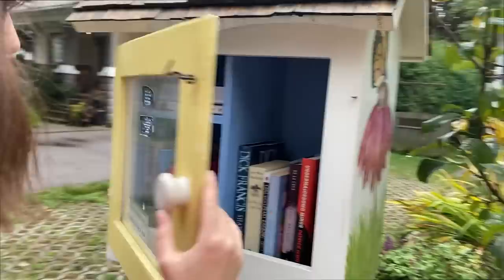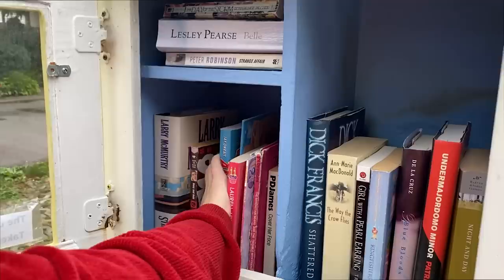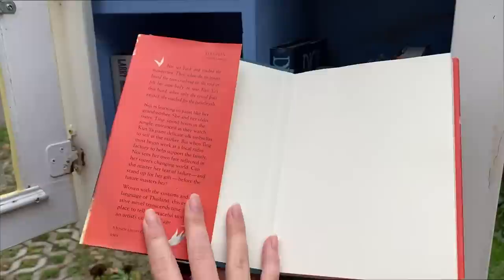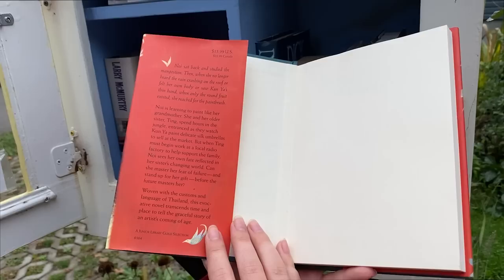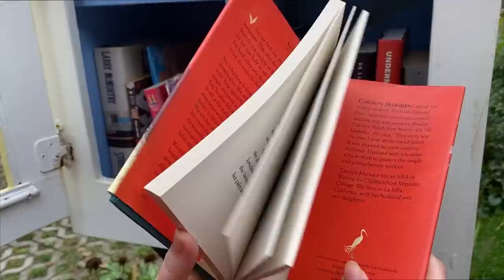Let's go through every single one. We have Leslie Pierce, Belle. All right, there's a mystery book way back here. The Day of the Storm. Survival, Death Valley. And we have Silk Umbrella by Carolyn Marsden. What is this? Noya's learning to paint like her grandmother. She and her older sister Tang spend hours in the jungle entranced as they watch Kanya paint delicate silk umbrellas. I feel like this is maybe a middle grade. Woven with customs and language of Thailand, this evocative novel. Oh, this sounds nice. Okay, maybe.